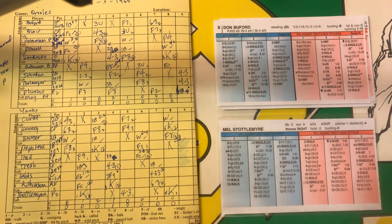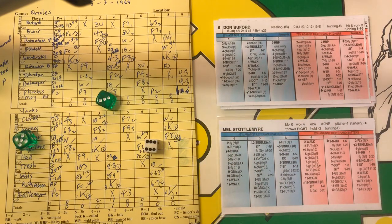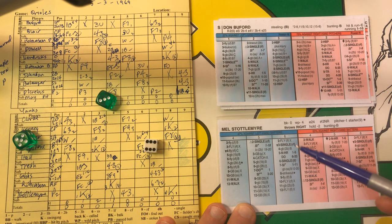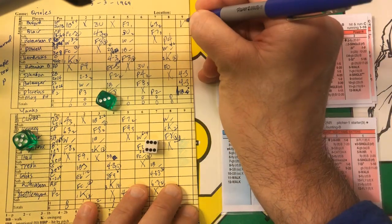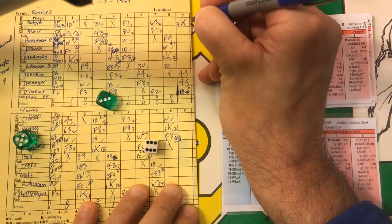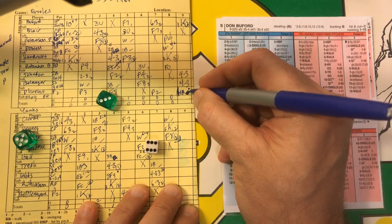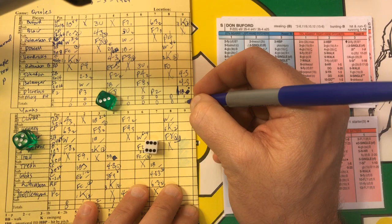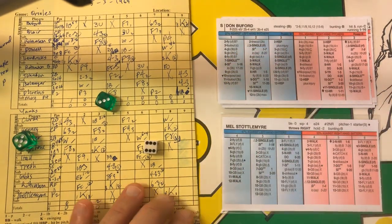Okay, it's Don Buford. And that's a 6-8. And Buford is a switch hitter, so he's batting lefty against the righty. A 6-8 is a strikeout. And that's a 3rd strikeout and the 3rd out of the inning. But the damage has been done with the pinch hit home run by Dave May. So the Orioles pick up 1 run on 1 hit. It's a 2-1 game now. We go to the bottom of the 9th.